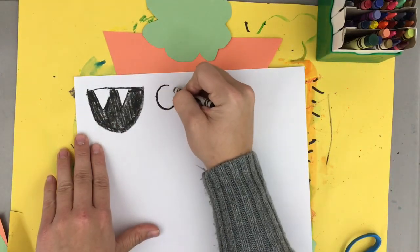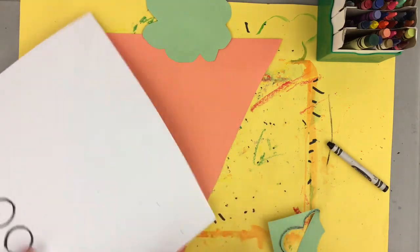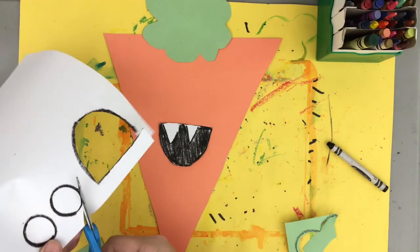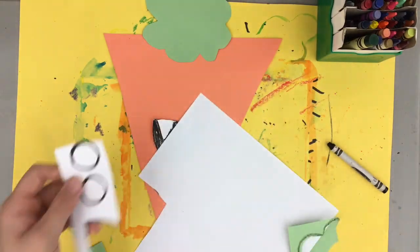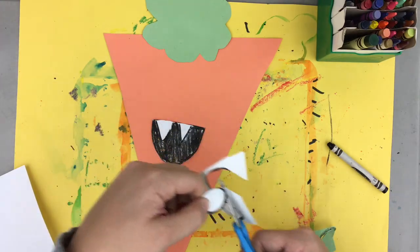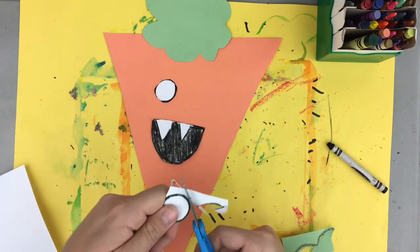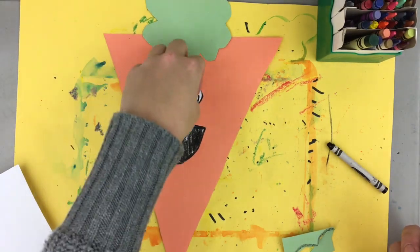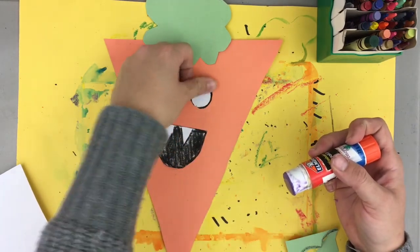And then I'm going to draw 2 circles. I'm going to try to make them the same size. And I'm going to cut those out. I should do that trick to make it easier, just cut it into a rectangle so I'm not using the whole paper. And then I could cut my shapes. It's easier to hold. And then I'm gonna glue on the back. And rub-a-dub-dub.